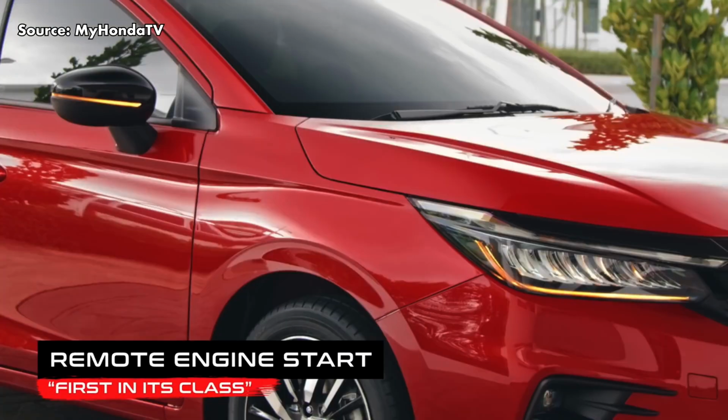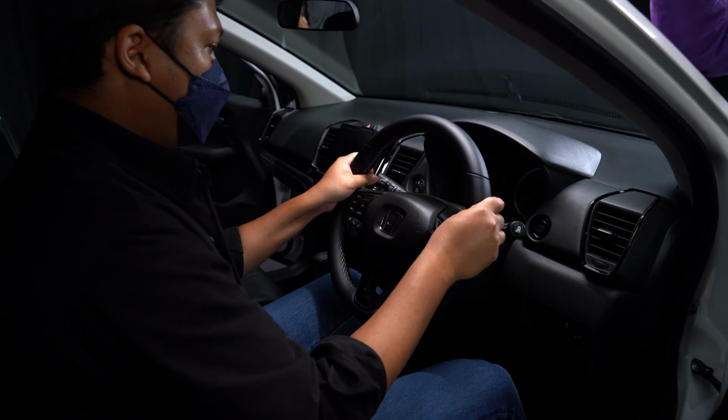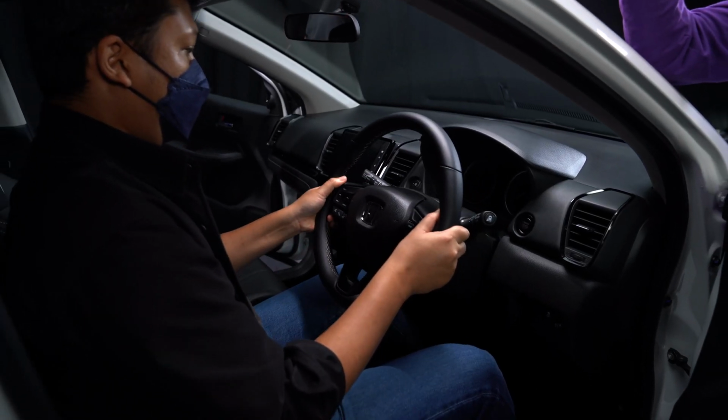The RS model also gets the remote engine start feature, where you can start the engine before getting into the car. So that's all from the Honda City Hatchback launch here in Malaysia.